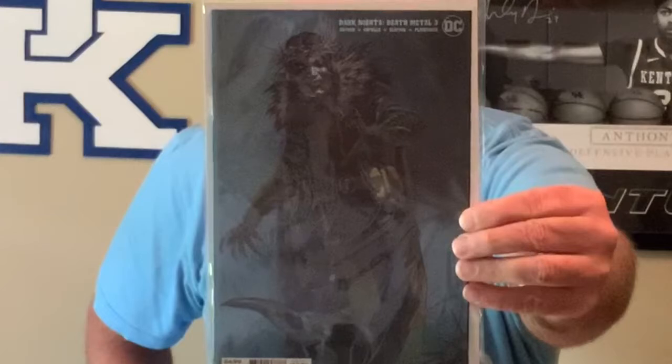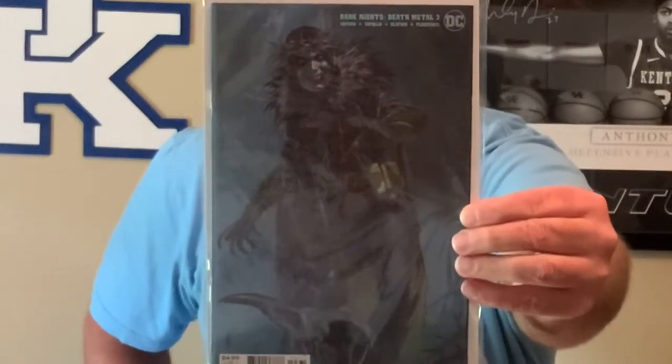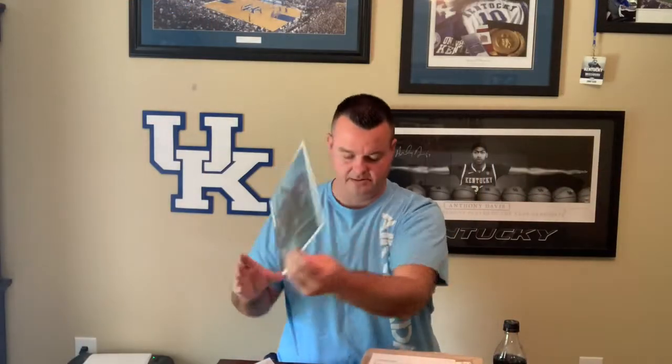Okay, yeah, so this is another copy of Legend of the Dark Knights number 1. And this is just an absolutely sick cover of the Robin King. Like I said, I'm not a huge cover guy, but if I see one that really speaks to me, then I'll pick it up, and that is a sick cover. Like I said, excellent condition. The books look good. Can't go wrong there.